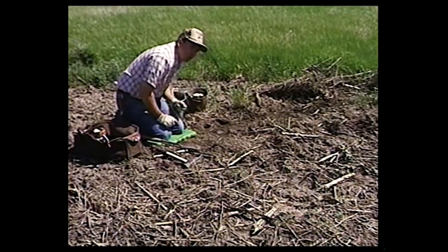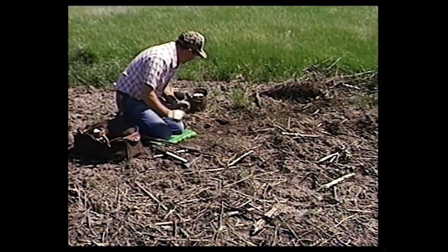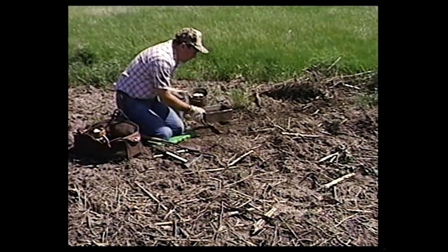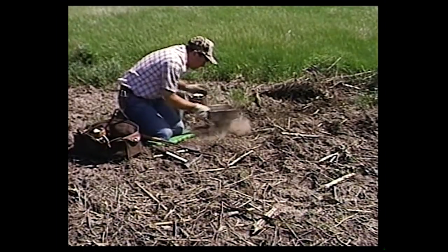Okay, I'm going to final cover the set, add the lure and bait, and we're out of here. To match some of this drier dirt, we can go with the dirt out of my dry dirt bucket.